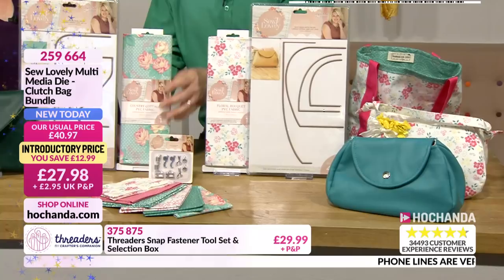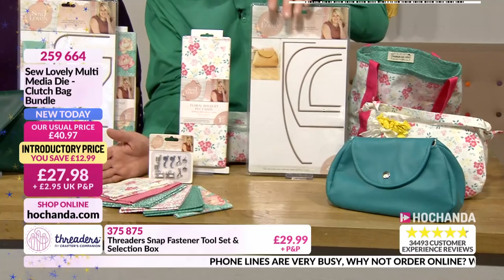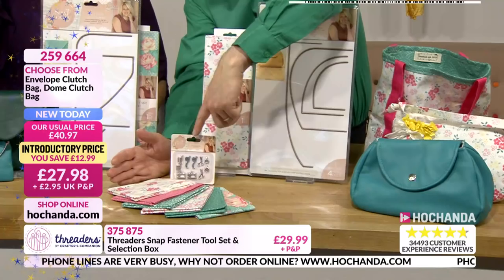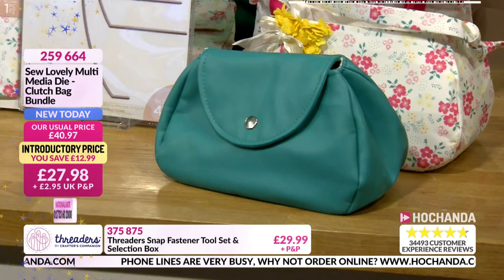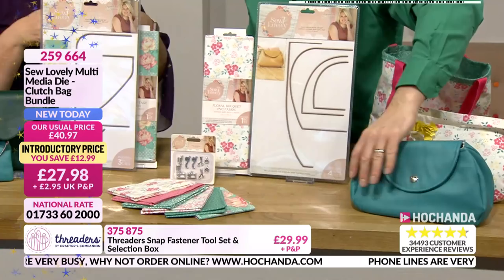So if I move that design there, move this one across, it's everything that you're seeing here. Fabulous. So this time it's the dome clutch bag that you're getting. You're getting the embellishments, the fat quarters, and this style on your PVC. So again, you're getting all the shapes to make that particular bag that you're looking at now, and you can make a different size flap as well. So you're getting the gusset there that makes this bag particularly squidgy. It's got a flat bottom to it, so it's quite wide.